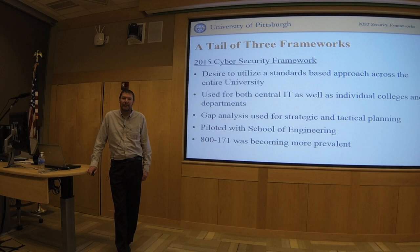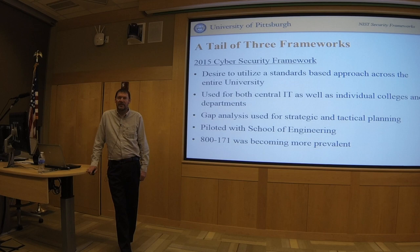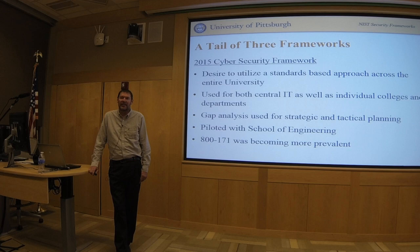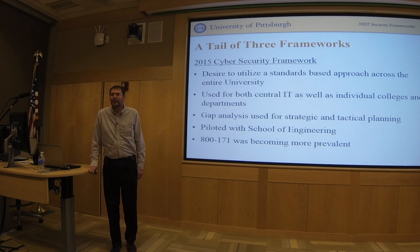They have 13 different departments under there, like chemical engineering and structural engineering. All of them operate almost completely separate from each other. So each department did their own self-assessment, and it was very successful. And they were really happy with it. Again, they did their current profile, and then did their target profile, which helped them again identify gaps where they could improve their program.